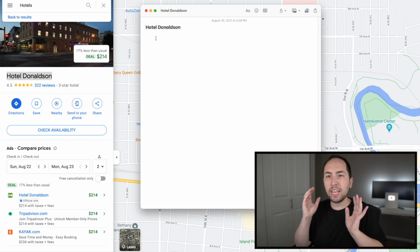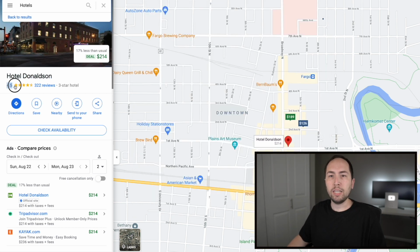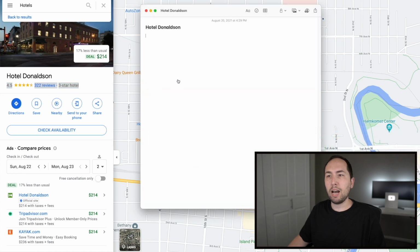Now you're gonna just start taking their amenities and all the details about this place. So the ratings right there. Let's copy that, paste that in there. That's not gonna work, the stars aren't gonna work. So let's just say 4.5 stars, 322 reviews, and it's a 3-star hotel.